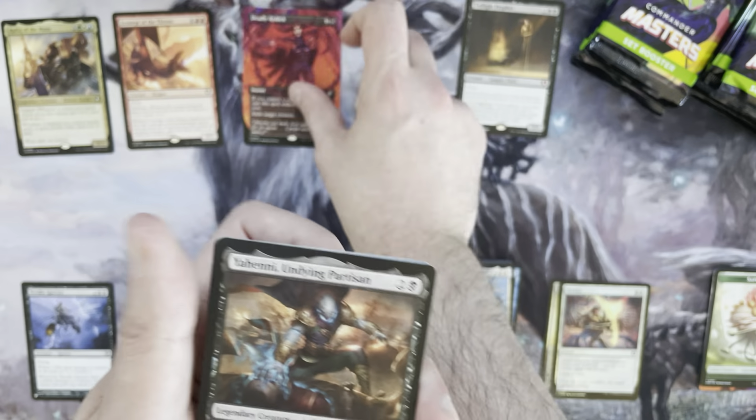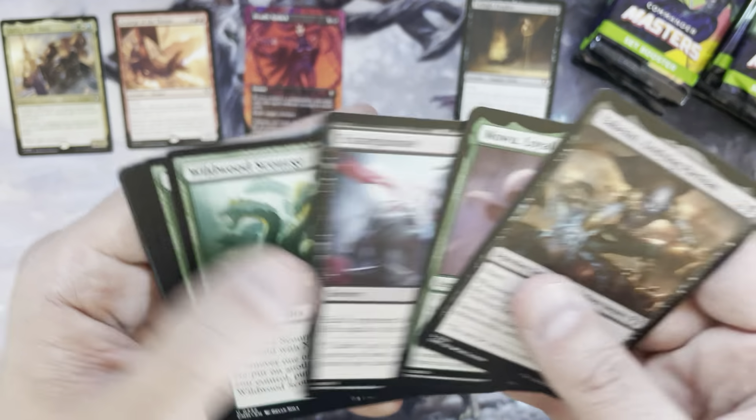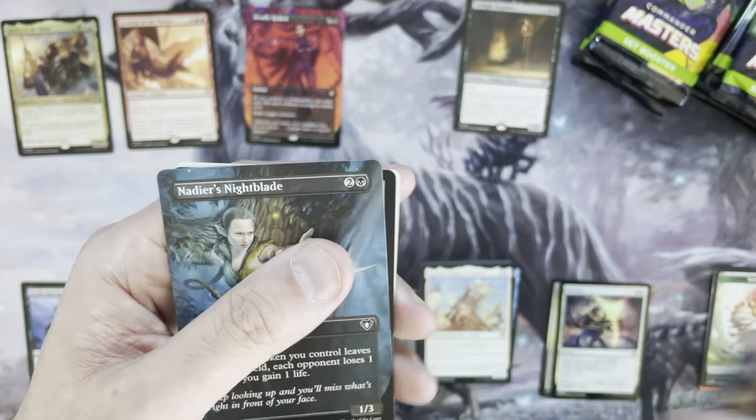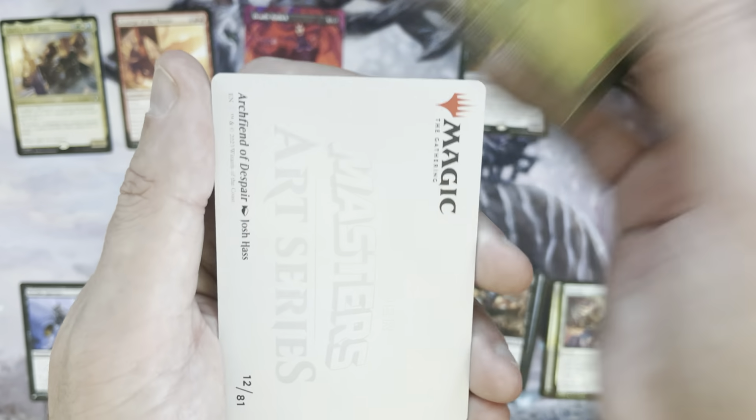Now we got the reprint. Yahenni. Oh, Mowu. Nice. Exsanguinate. So obviously a lot of strong uncommons in the set. Nadir's Nightblade as the borderless. We've got our land. And there's our art card.